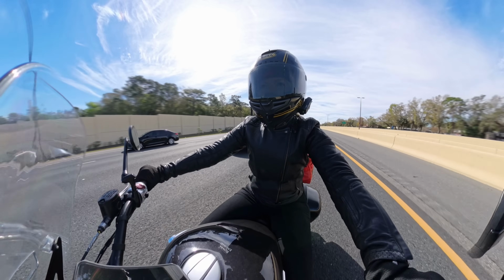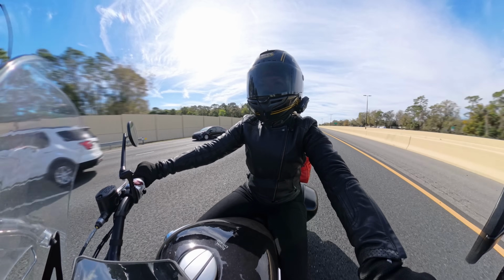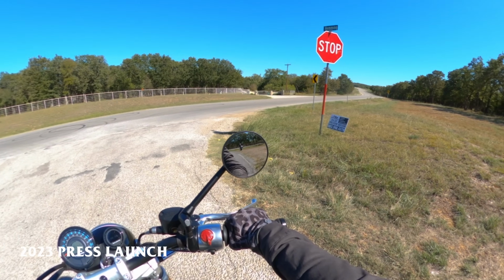This bike has 47 horsepower and 38.5 foot-pounds of torque, and all things considered, that is not a lot compared to most bikes I ride, but it is enough for someone who's looking to do some interstate riding, looking to do some backroads riding. You're gonna have plenty of power on this bike. In fact, I'm just gonna leave this clip right here just so that y'all can see just how fast you can get up to speed on the Super Meteor 650.